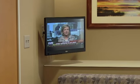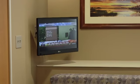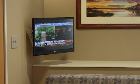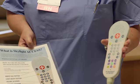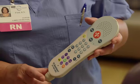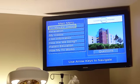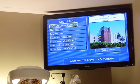The rooms on both the labor and delivery and mother and infant units have flat-screen TVs with Skylight. Skylight is a feature that allows you to watch educational videos and take surveys whenever you would like. Products from our gift shop can be ordered through Skylight and delivered right to your room. Skylight also allows you access to the internet. Feel free to bring your own laptop if you are interested in uploading pictures.